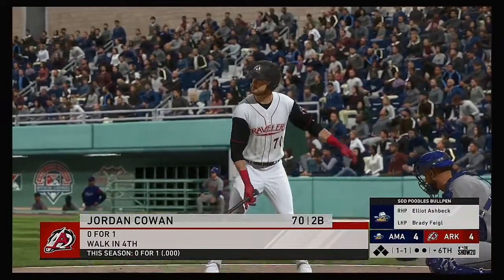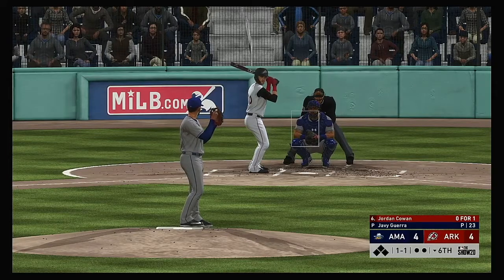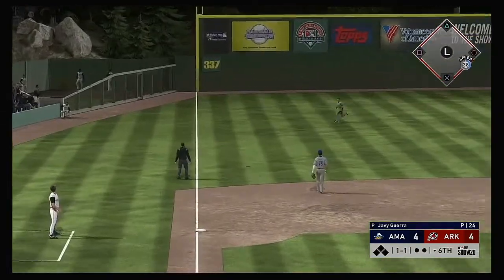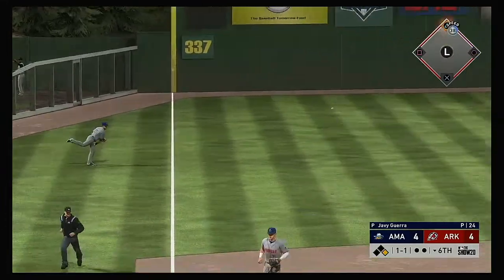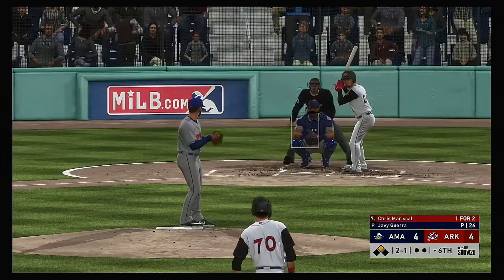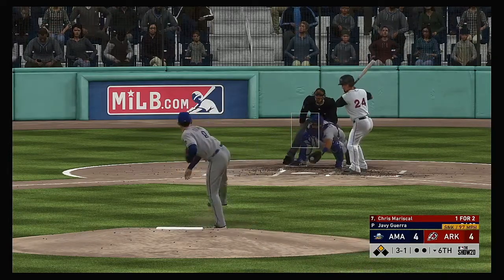Coming to the plate now, Jordan Cowan comes into this at-bat 0-for-1 in the ballgame. That's popped up. Here comes the left fielder, but he won't get to it, and this should put a man in scoring position to start the inning. Not in time, and he's in there with a double. Now batting, the third baseman, Chris Mariscal. Stepping in now, Chris Mariscal.